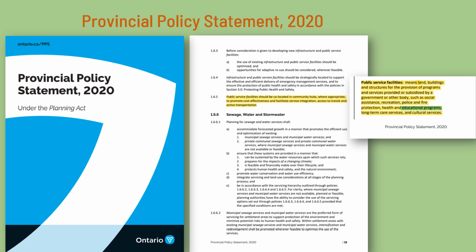The Provincial Policy Statement, a governing document for considering the secondary school proposal, offers a simple solution to road safety concerns. It suggests that public service facilities should be co-located in community hubs, where appropriate, to promote cost-effectiveness and facilitate service integration and access to transit and active transportation. The school may not be a public service facility, as it is a private secondary school, and whether the school is subsidized by the government or other body is unknown. However, what makes sense for public service facilities also makes sense for private service facilities.